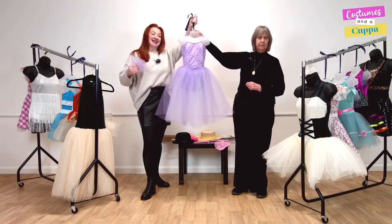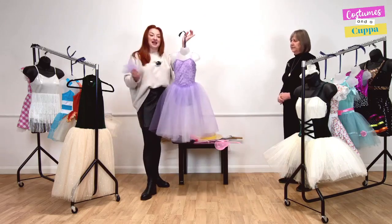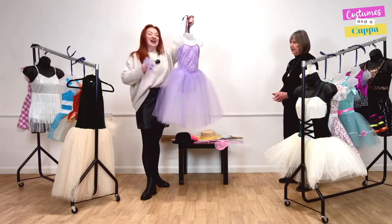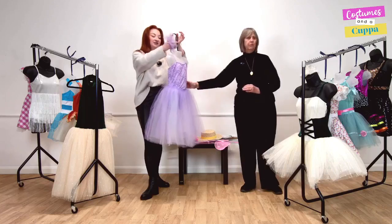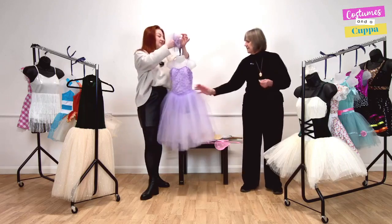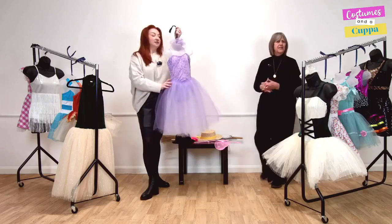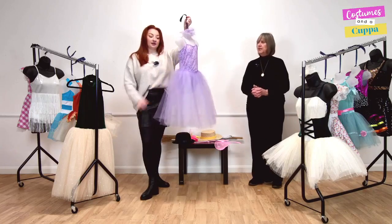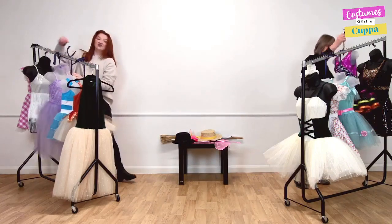So you're thinking weightless, thinking lots of beautiful jumps, thinking point, it's going to make those legs look gorgeously long. And lilac is a really pretty colour. It tends to suit most colourways. I think sometimes when you're buying costumes, if you've got girls with different colour hair, it's finding a colour that suits them all, and actually the lilac is really pretty. Yeah, definitely.